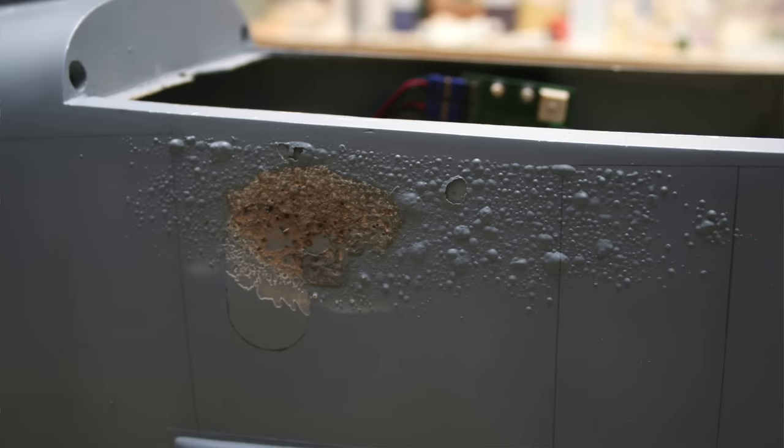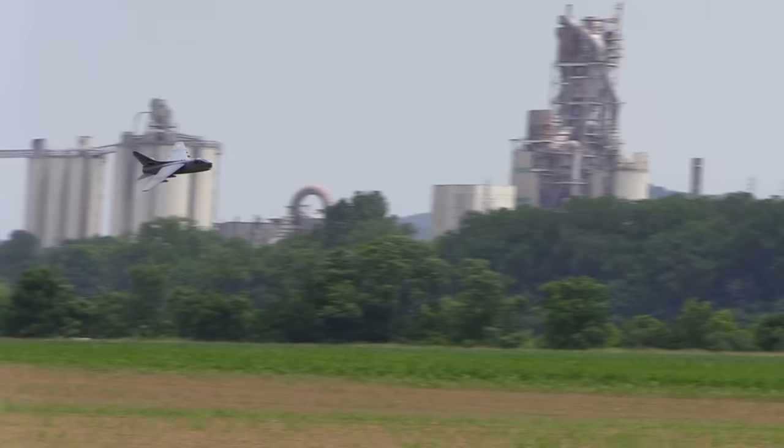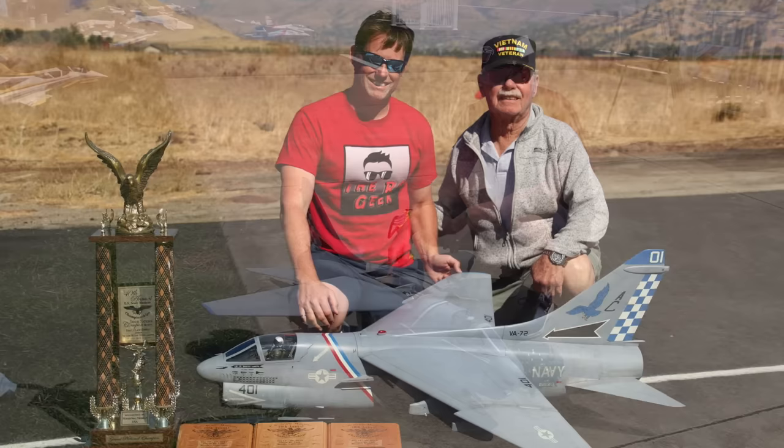The thing about the A7 is it has such an awesome look in the air. It just looks totally wicked with the configuration and how it is. But this is a national champion, actually. I won 2019 Scale Masters with this airplane, and she's just been a really reliable, awesome flyer.